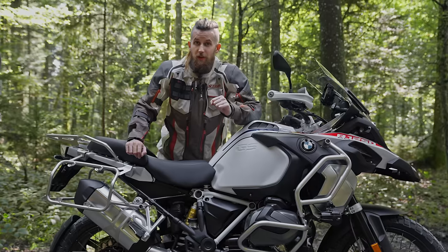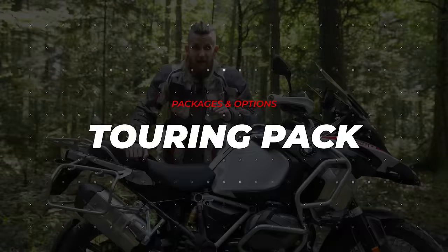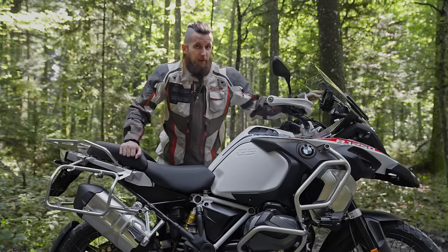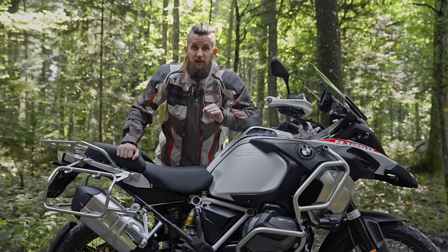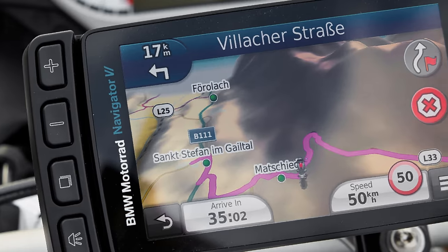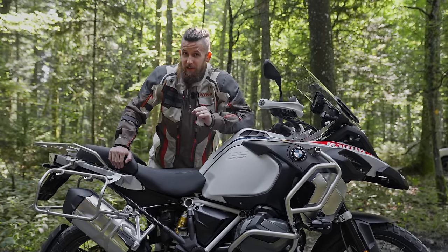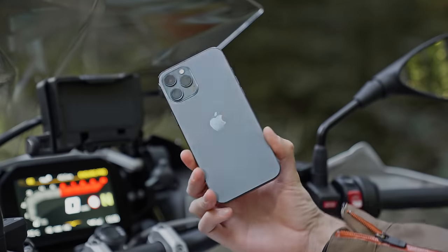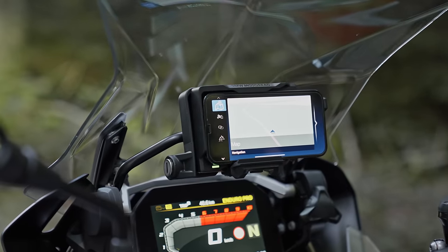So moving on to yet another important configuration, which is the BMW Touring Package. This one includes pannier racks, cruise control and GPS preparation. Now the GPS unit itself is not included, as you need to pay a whole lot extra just to have the BMW logo on a Garmin device, so I decided instead to go with a significantly cheaper yet slightly overpriced connected ride cradle. This accessory allows me to mount my iPhone to the GPS base and use it as a substitute to the actual GPS unit.